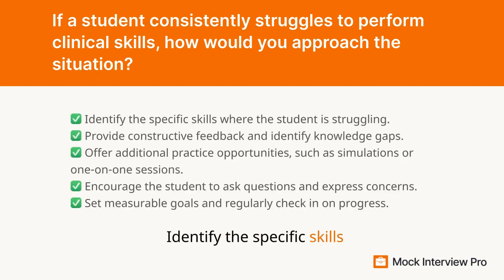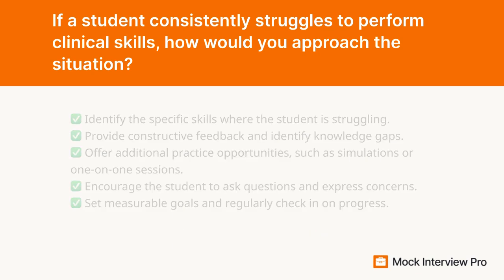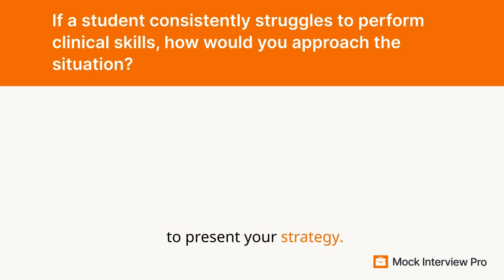Identify the specific skills where the student is struggling. Provide constructive feedback and identify knowledge gaps. Offer additional practice opportunities, such as simulations or one-on-one sessions. Encourage the student to ask questions and express concerns. Set measurable goals and regularly check in on progress. Here's an effective way to present your strategy.